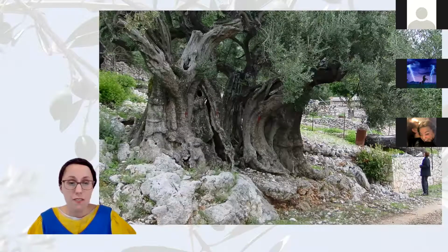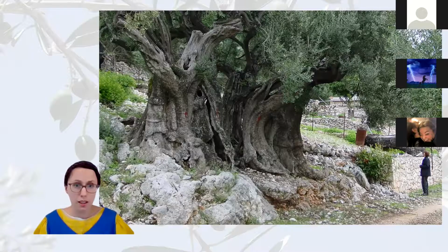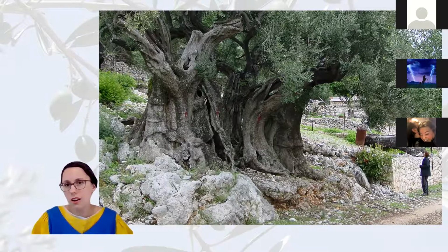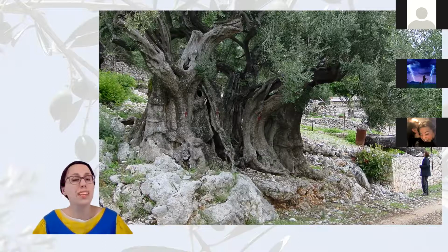All right, so the first component is picking. And for us, this is also going to include when we pick. But this is where we get our first clue regarding the ancient oils versus the modern oils. So our first clue is in trees like this picture. Olive trees live a long time. They can produce fruit for like 1,000 years. And what that means is that generations of plants are really long.